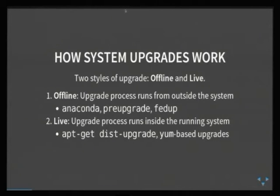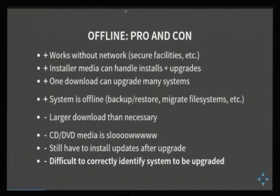Live upgrades are running inside a running system. So you're upgrading sort of out from underneath yourself. This is what apt-get dist-upgrade does. This is what yum-based upgrades do. There are pros and cons to both approaches.